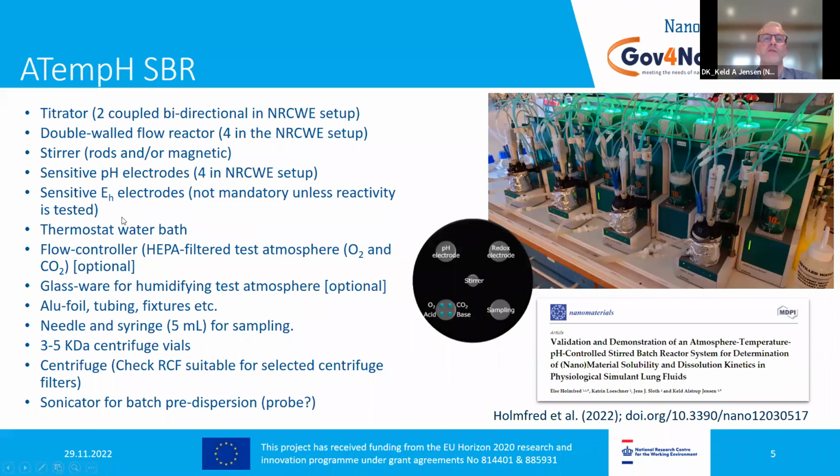The liquid is, of course, thermostated through a water bath, and then we have flow controllers for the atmosphere, and then we use glassware for humidifying the test atmosphere. We keep it in darkness with aluminum foils, and needle and syringes for sampling, and then we filter the samples immediately after sampling with 3 kilodalton centrifuge vials. In the work we do in the OECD, it's accepted to use 3 to 5 kilodalton centrifuge vials.